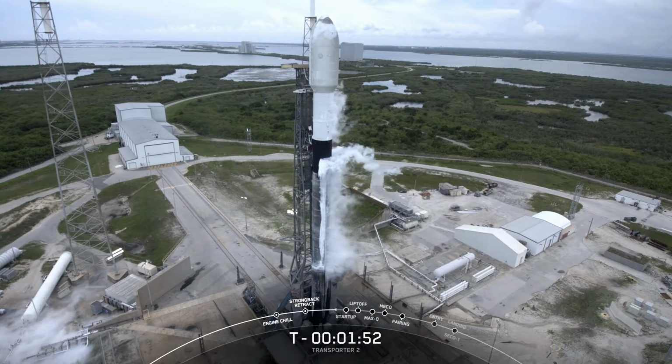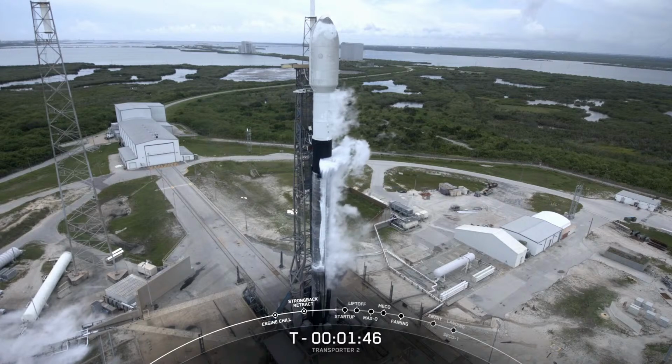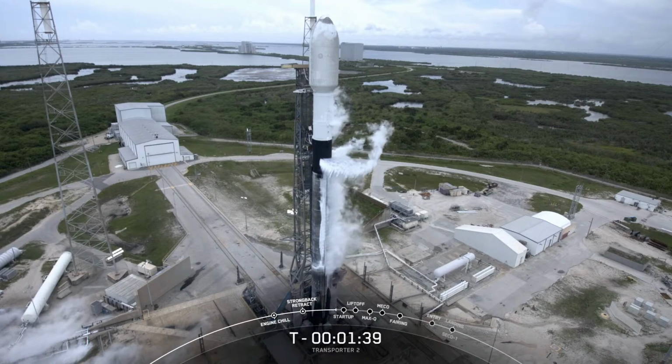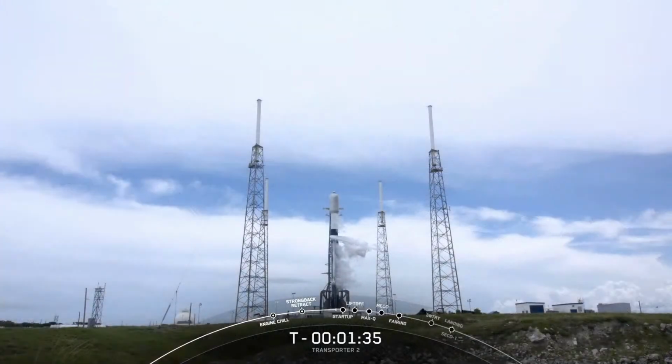Stage 2 LOX load complete. And there was a call up for second stage LOX loading complete. That is the last propellant load. Falcon 9 is now fully fueled and ready to lift off in about a minute and 40 seconds. This is the 8th time that this booster will be flying today. And a bit later on in the mission, we'll also be attempting to recover it for the 8th time, back at Landing Zone 1.